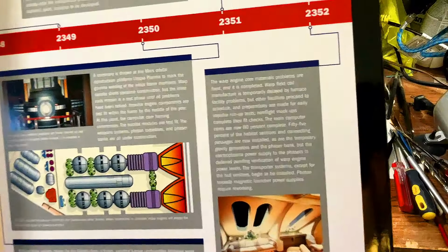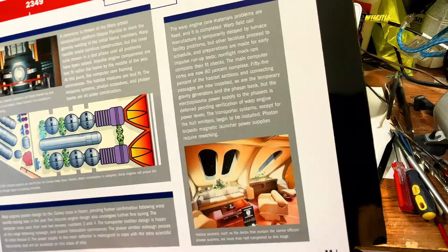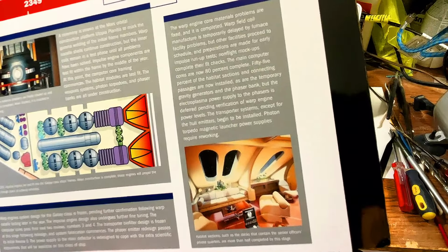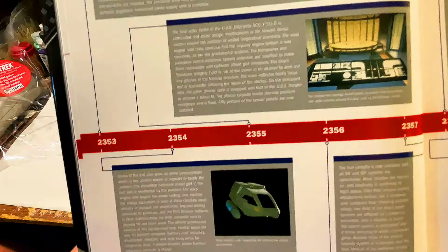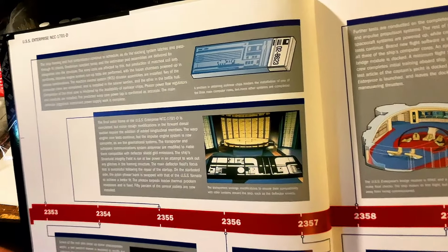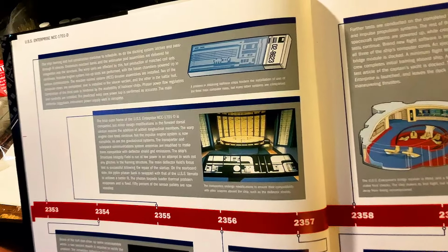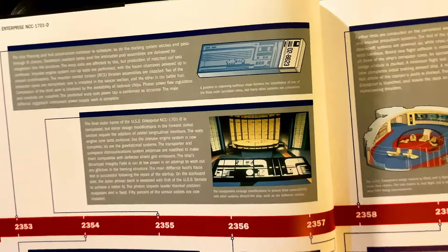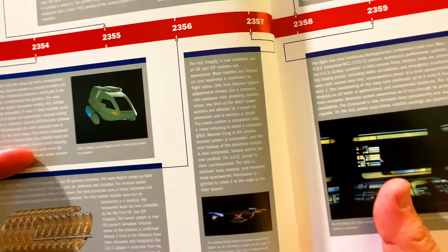It's so fantastic. By 2352, you can see the sections such as the decks that contain the senior officers' private quarters, more than half completed by this stage. 2353 would be, let's see, a problem in obtaining the isolinear chips hinders the installation of one of the 3 main computer cores, but the other systems are completed. You see the addition of the shuttle bays in 2354.